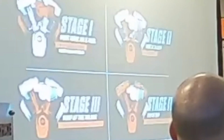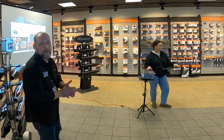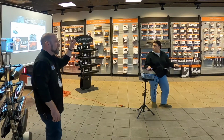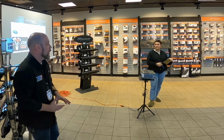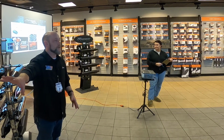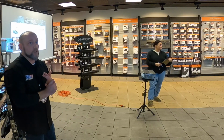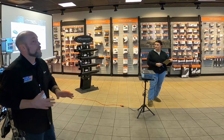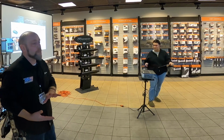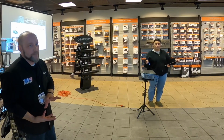Stage 1, stage 2, stage 3, stage 4. Starting with stage 1. What is that for you? All it is, is intake. Any kind of intake that's free flowing. A lot of our motorcycles on our floor now have a 114 or a 117 motor. They already have a high flow air cleaner on these bikes. 99% of them. There's a couple bikes on our floor that are 114s that have a stock air cleaner setup.